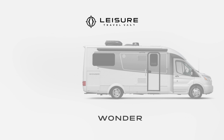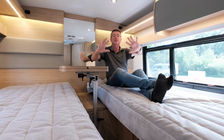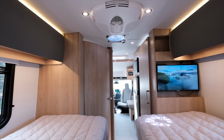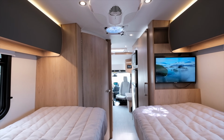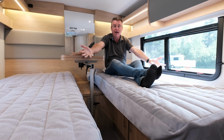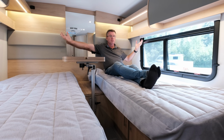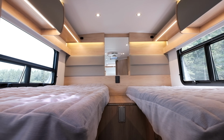Hey, welcome inside the 2020 Wonder RTB. You're gonna absolutely love this motorhome. As you can see, we're in the back bedroom area. Door blocks off, I have a private bedroom area. We have 2 twin beds back here for separate sleeping. We can also pull them together and make them into a queen bed. It's absolutely fantastic. Look how much room we have. It is big back here.